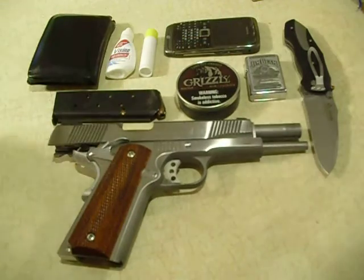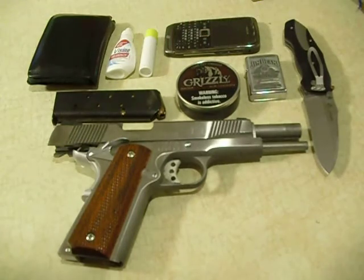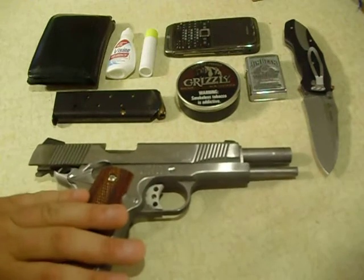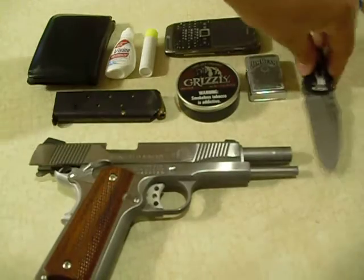Oh, I'm a tough guy. I got a gun now. I don't need to back away from anything. Well, you do. Anyway, this is my everyday carry. Generally, the things that change: I have a 357 I carry sometimes, so I'll swap these two out.